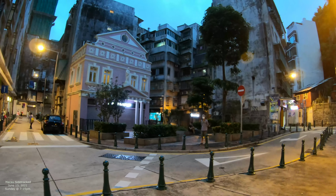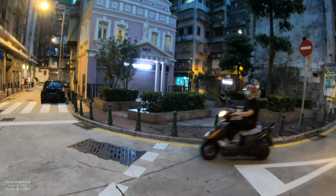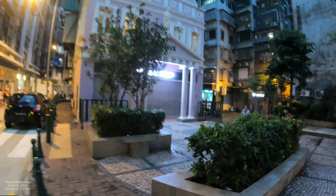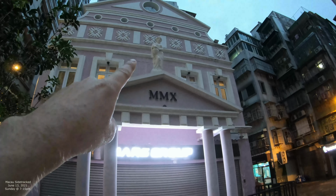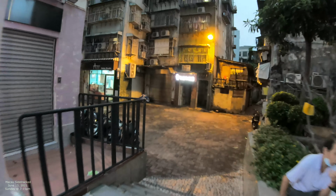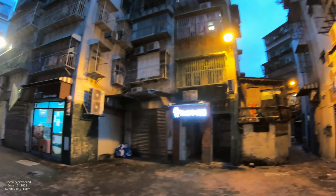So maybe what we'll do is go through it a little bit again, because it's kind of an interesting little space anyways. Get a little closer into it. And now you can see the little statue up there. We're just going to go all the way back and kind of fade into where we were before. Get these cool little things like that. I like that one.